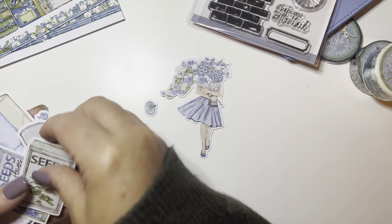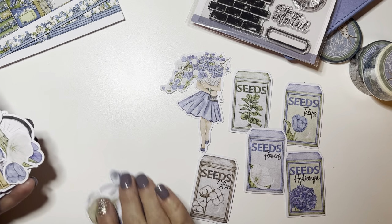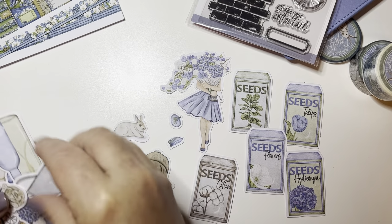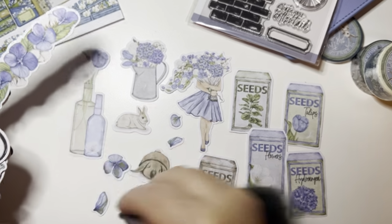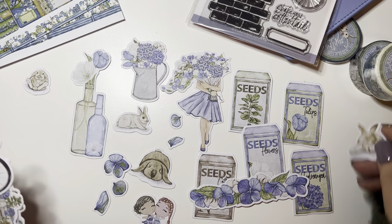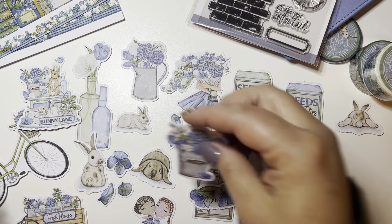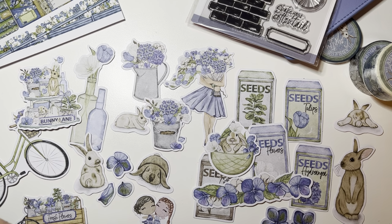All right, so here are petals, lots of little petals. The girl with the beautiful floral bunch. Seeds, seeds, seeds. Oh my gosh, I love these. The bunny, the girls, floral, floral, bottles, bunny. And these are all stickers, so you can peel this off. I think those florals go like that. Bunny. Bunny. Bicycle. Floral cart. Bunny lane. More bunny florals. Bunny in the basket. Larger bunny. More florals.